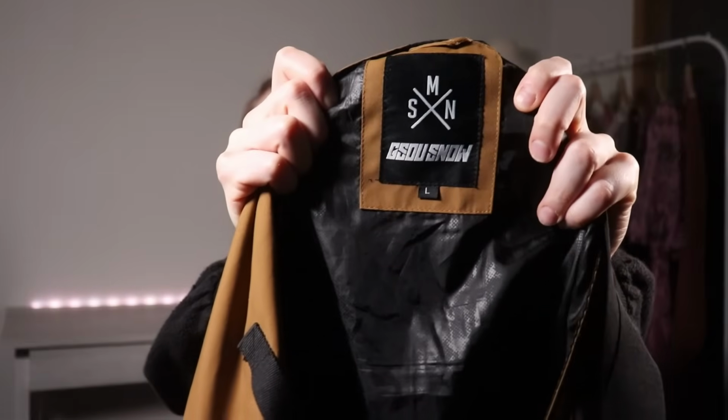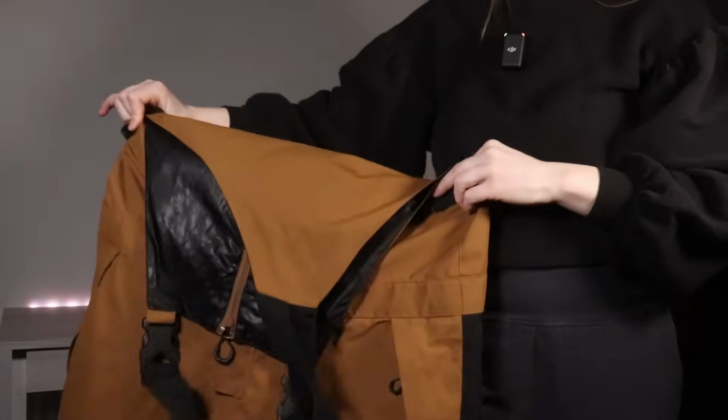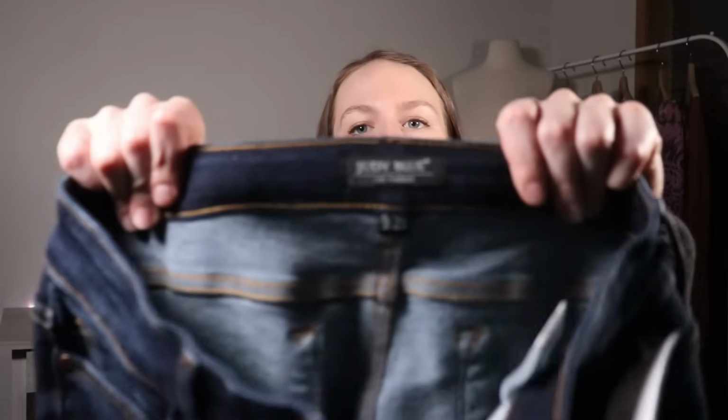This I did look up, and it is a brand I didn't know about, and now I am happy to know about it. I just saw this sitting in an old bin, and I think this might be worth a lot of money. It is Jisoo Snow, I don't know how to pronounce that. And it is a really excellent condition ski bib, snowboarding bib. Man, I don't know exactly what I'm going to do with these, but I couldn't pass them by because they are excellent condition.